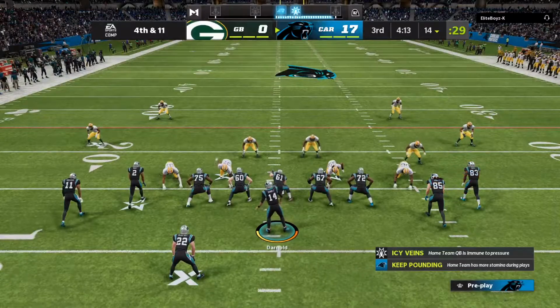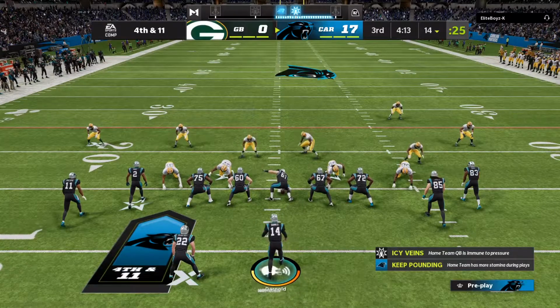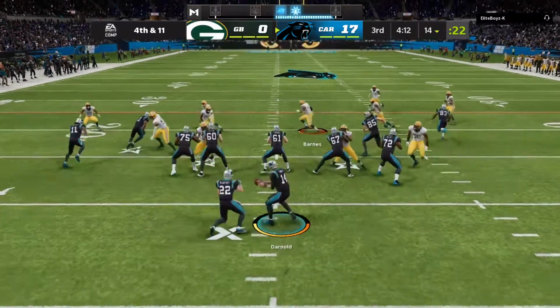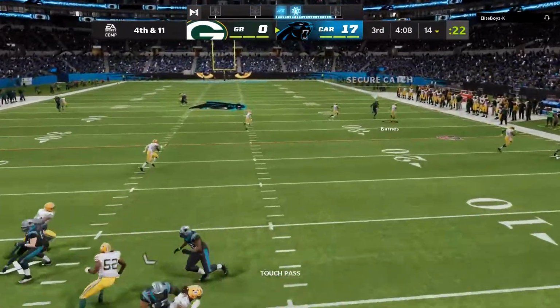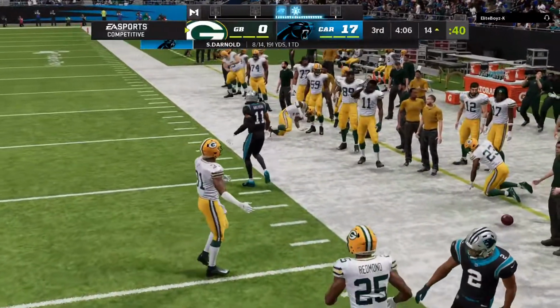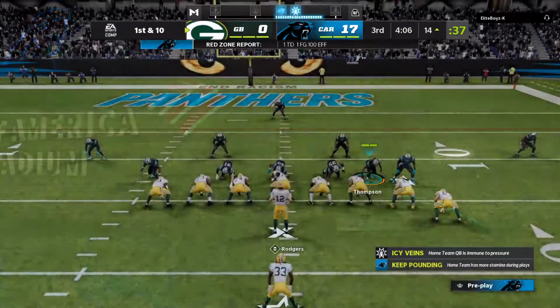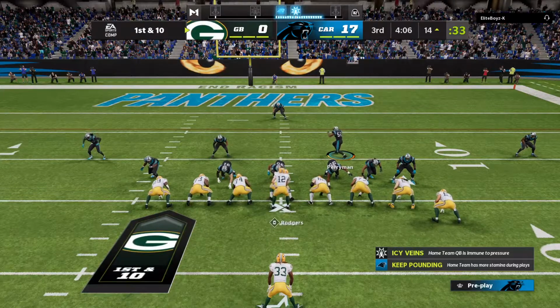Now let's see. Yeah, the offense still out there. They elect to go on 4th and 11. They snap it. They're going for it. Here's Darnold. And too much juice. It'll be out of bounds, incomplete. Boy, a real head-scratcher there. And now possession will go over inside the 15-yard line.